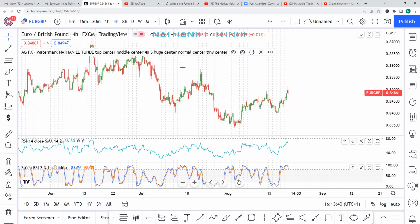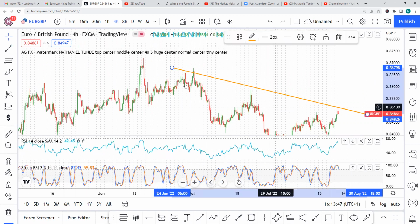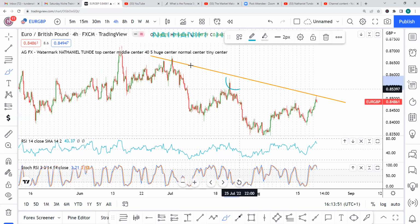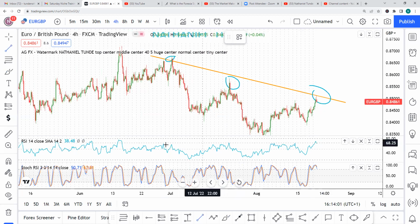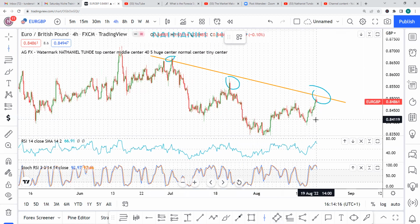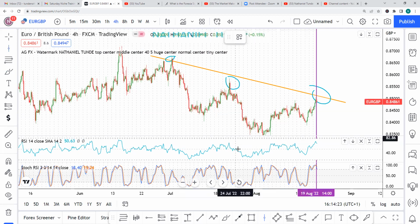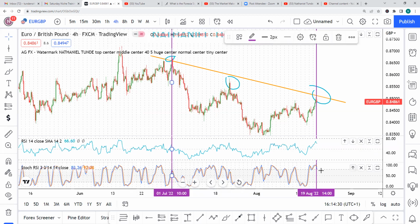Okay, you see here, right here, you have a lower high. Okay, what do you notice? Come over here. Is it in any way making a lower high? No. Can you see that the high of this one here is slightly more than the height of this one here? Can you see? All right.